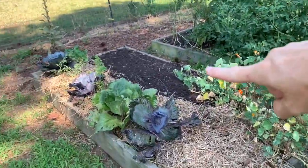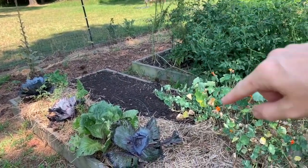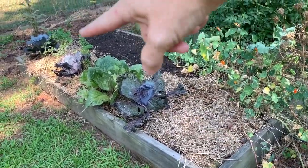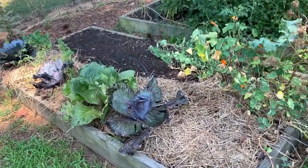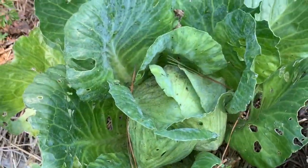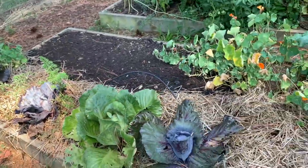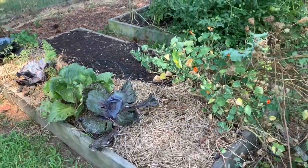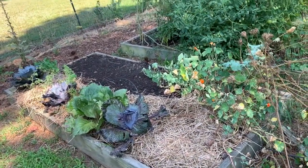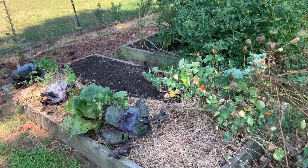This bed was where I planted potatoes, and I harvested potatoes on that side. I planted cabbage on this side. Not all of them survived, as you see a couple of bare spots there. And even the ones that did survive, they didn't do all that great. This one is okay. I'll probably be harvesting these pretty soon. I've got another planting of cabbage that I will plant in the fall in a different location. But for the most part, this was kind of a disappointing cabbage harvest for me.